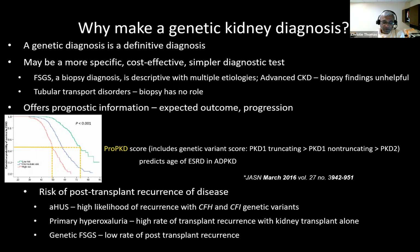without specific therapy. Another condition is primary hyperoxaluria, which is an autosomal recessive disorder where there is an enzymatic defect originating in the liver that prevents catabolism of oxalate that's produced. High levels of oxalate then destroy the kidney, and without treating it specifically, the disease will recur very quickly in the transplanted kidney. And then we have genetic FSGS.